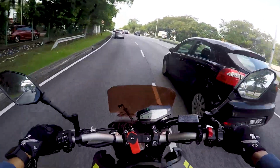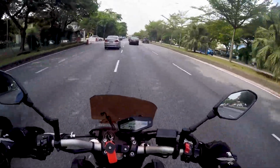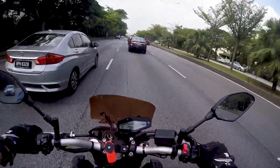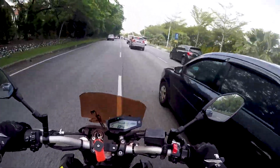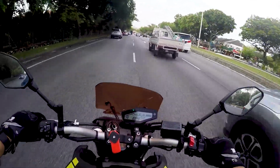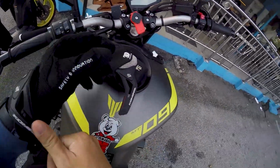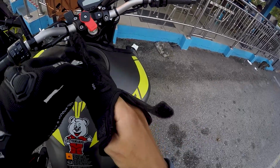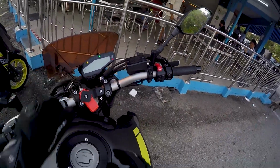Tapi motor ni memang hooligan gila lah cakap. That's why they call it hooligan eh. Banyak main kot motor ni. Dia punya karakter dia memang cahaya. I'm really loving it. Ni motor besar ni renyah dia tu lah. Nak kena pakai safety. Safety is number one.